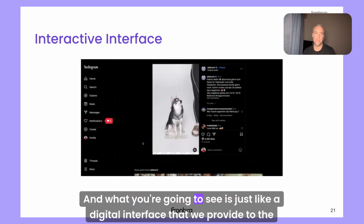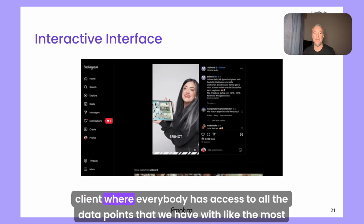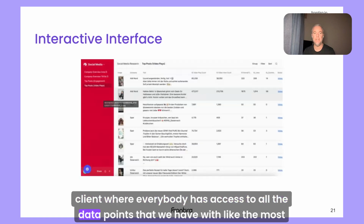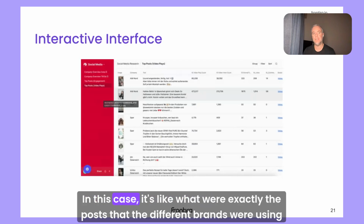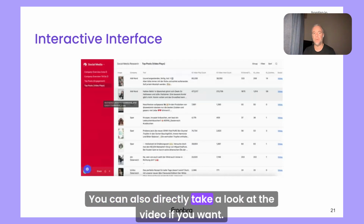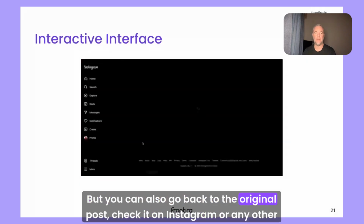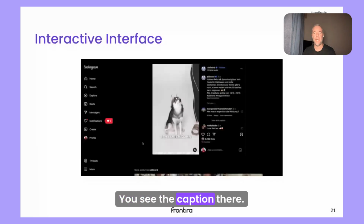And what you're going to see here is a digital interface that we provide to the client, where everybody has access to all the data points that we have, with the most important facts. In this case, it's exactly what posts the different brands were using. Directly on the interface, take a look at the image. You can also directly take a look at the video if you want, but you can also go back to the original post, check it on Instagram or any other platform. You see the caption there.